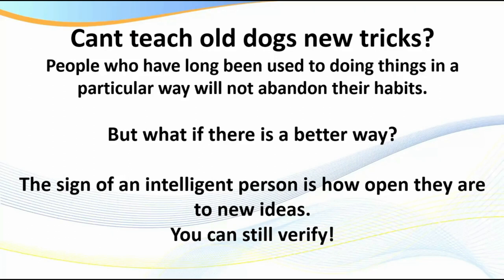You've probably heard me say in past videos that the sign of an intelligent person is how open they are to new ideas. You can still verify the idea. So the purpose of the training videos I'm about to present is to present some new ideas. Renko charts themselves are not new, but there's a twist to them which I believe will make a massive impact if you implement it, study it, and use it.